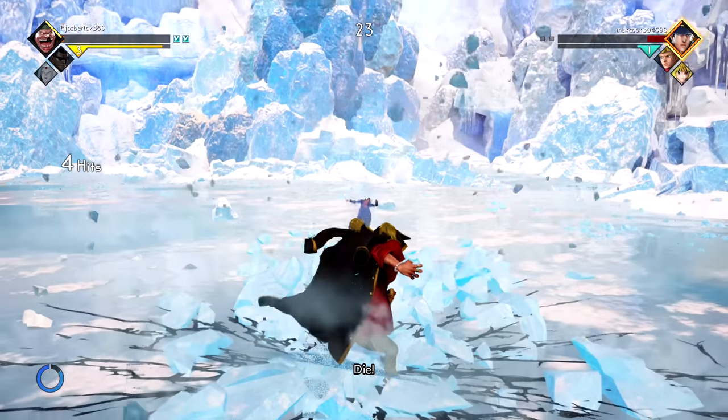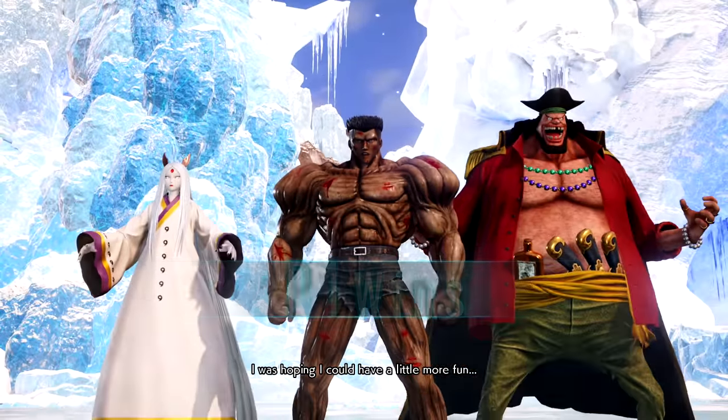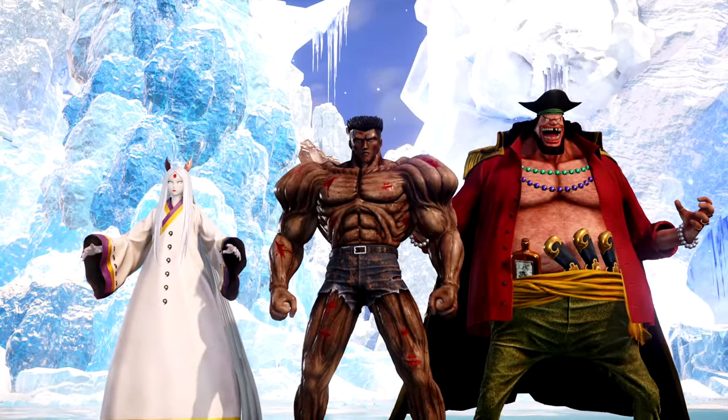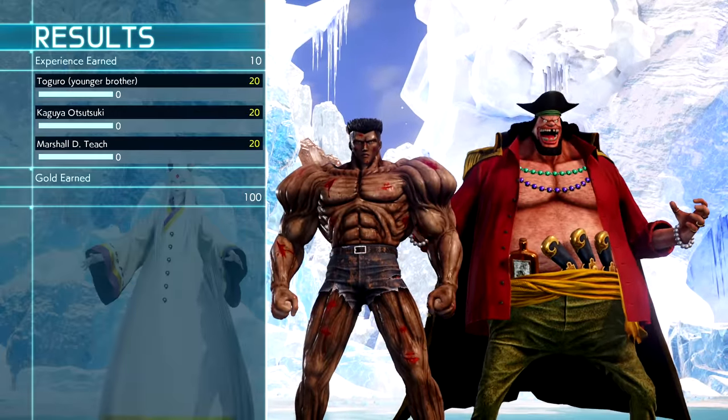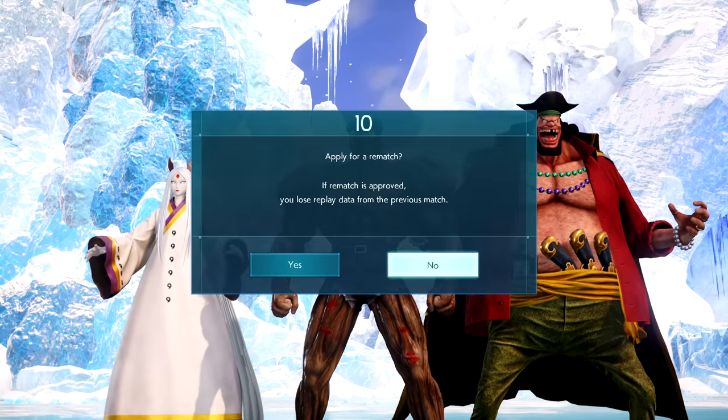Okay. I had to keep him away from Giorno, essentially, but... Yo, that's... There's no way. There's no way to beat that when he has Giorno out on the map. There's just no way.